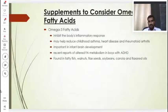Then we can consider omega-3 fatty acid supplementation in fish. It is found in fish, walnuts, flax seeds, soybean, canola, flaxseed oils. Flaxseed is commonly available everywhere, so it can be used. It can be given to provide the essential omega-3 fatty acids. Why are omega-3 fatty acids required? They inhibit the body's inflammatory response, may reduce childhood asthma, heart disease, rheumatoid arthritis, and are important in infant brain development.